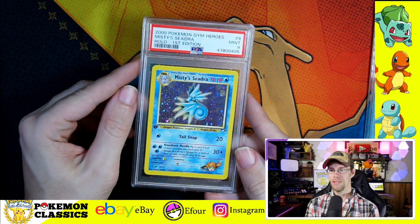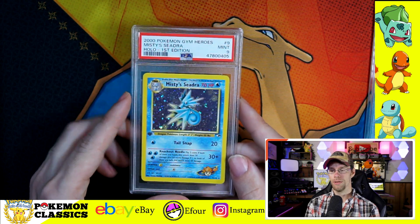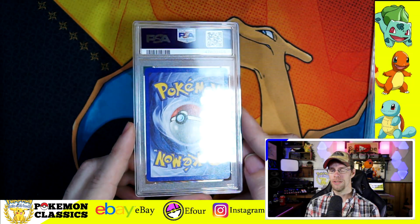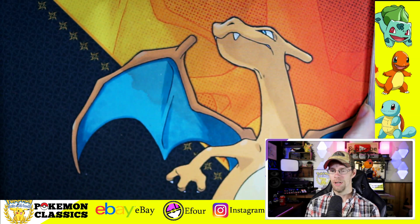Next is Misty's Seadra. This card originally came in a pre-release variant. However, this is the non-pre-release, the one that you could get from booster packs. It's first edition. A lot of sparkle here. Not one of the highly desirable cards in the set, but still a good staple. And this one's pretty clean. It does have a little dot of edgewear in the back corner, but it's still nice.